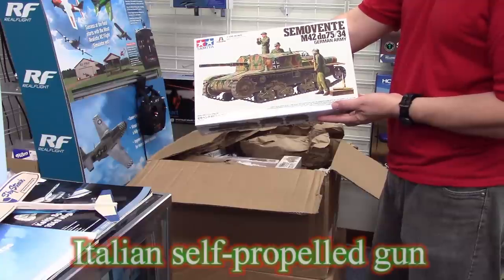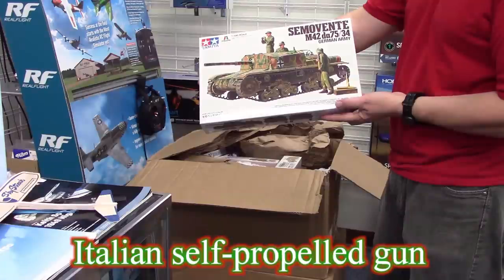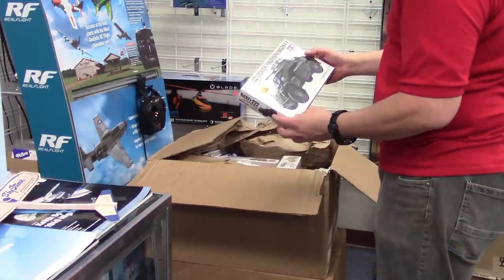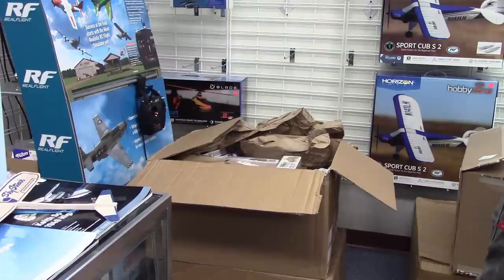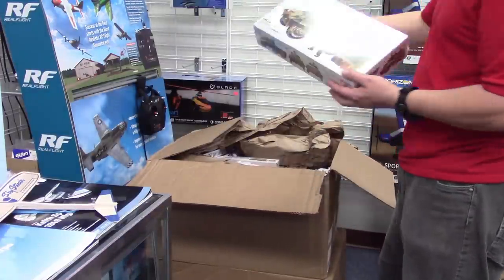Semovente. So it's German army, but that doesn't look German. Is that captured or something? Okay, I'm going to have to look that up. Sounds Italian. It does. It may be. Looks Italian. The little command car. Yeah. The Späh wagen. The Germans and the British give such cool names to their stuff.